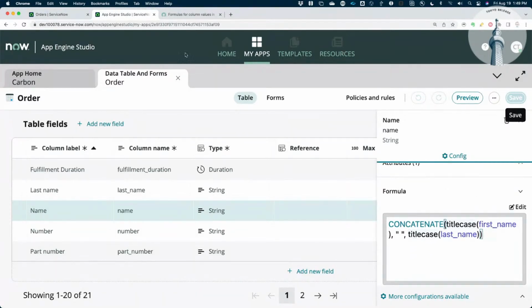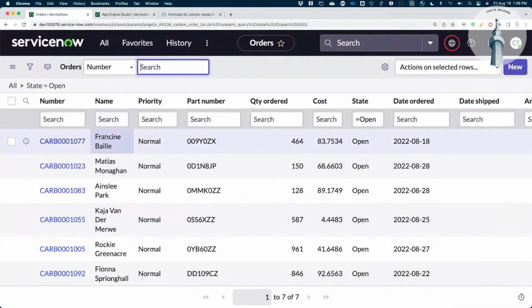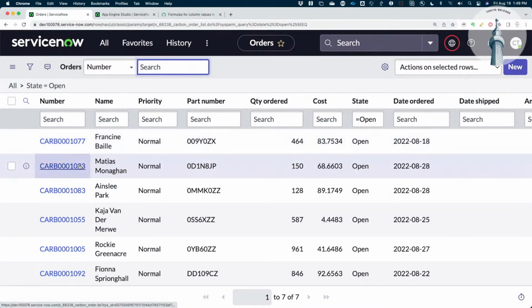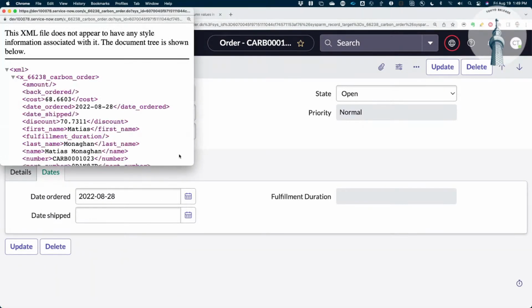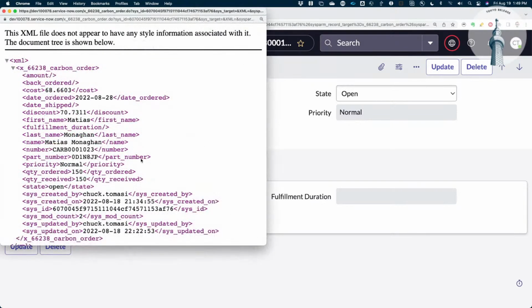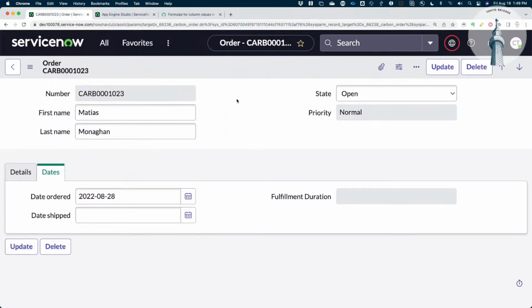There are actually, this is something I learned a long time ago. There are no values here in the record. In fact, if I go to, let's say 1023, and I say show XML, what do you see in, oh, it did update something. Okay, that's not the way I learned it. And I thought my testing yesterday when I was building this out showed that it was still empty.